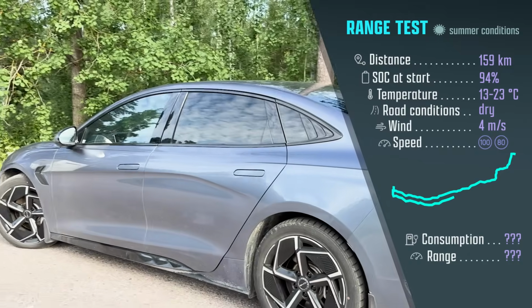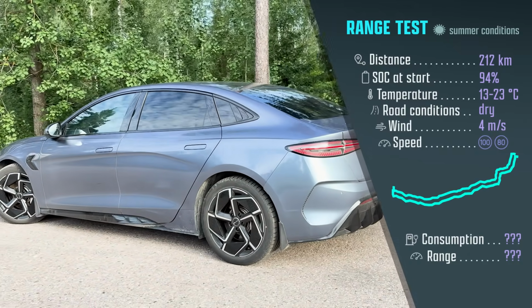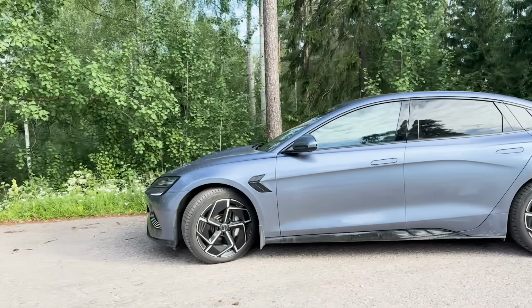And we are going to do quite high speed driving, 100 kilometers per hour, 80 kilometers per hour. Let's see what kind of consumption, what kind of range the Seal can pull in these conditions. So let's go.